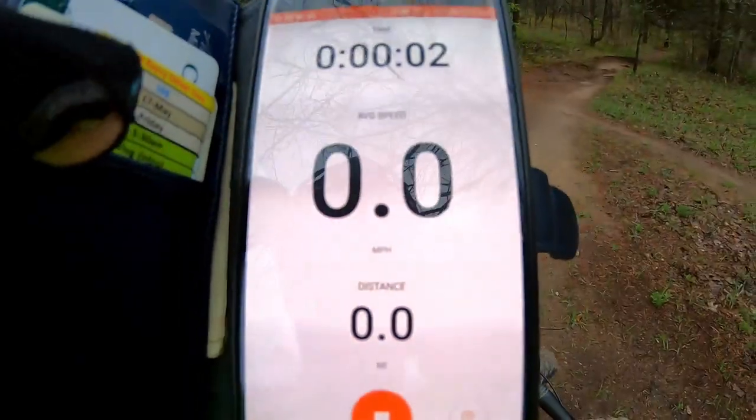So the time to beat today is an hour and 24 minutes. I think I can do that because I stopped quite a bit last time. So I'm shooting for an hour and 15. There we go. Okay.